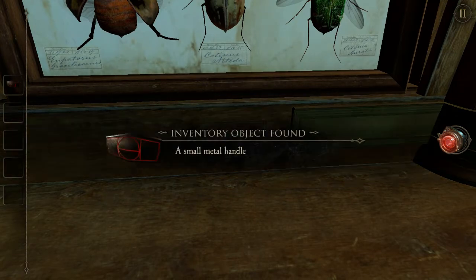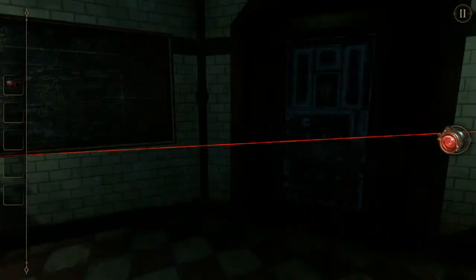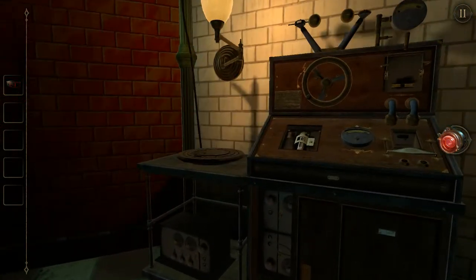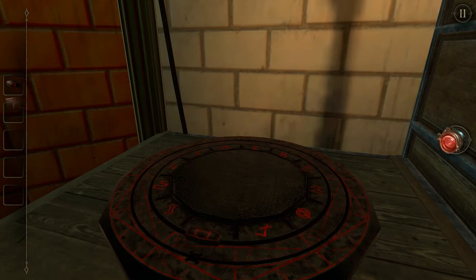A small metal handle. Okay. I think I know where that belongs. Oh, right here. What? Okay, now things have changed.